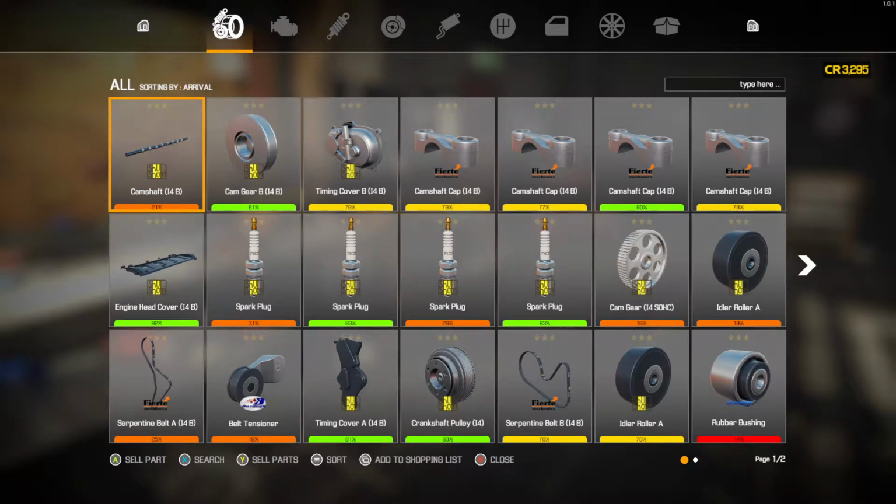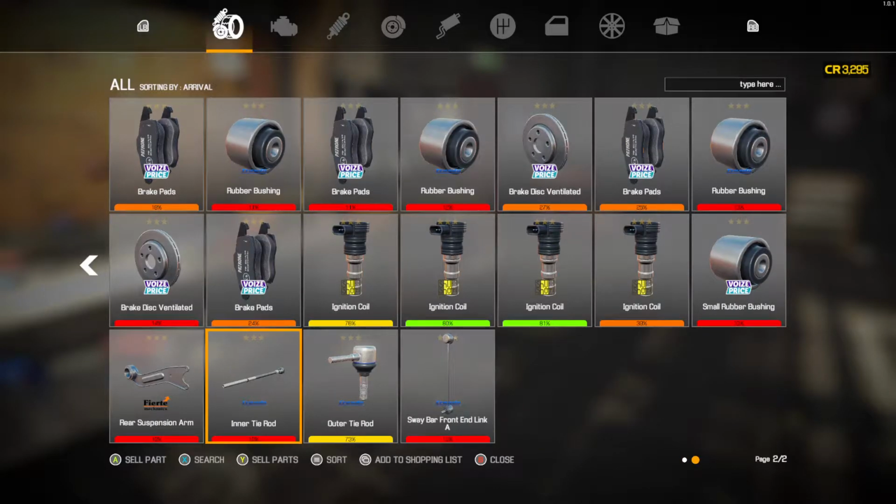Okay, so we're going to need one of those. One, two of those. One of those. One of those. Definitely one of those and one of those. That weird sound is the sound of my highlighter going, oh, okay. Ooh. And an ignition coil, I do believe.